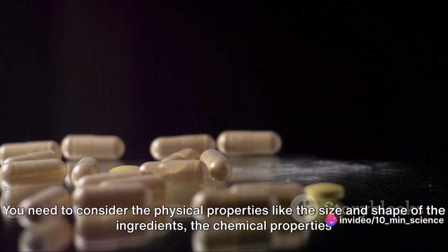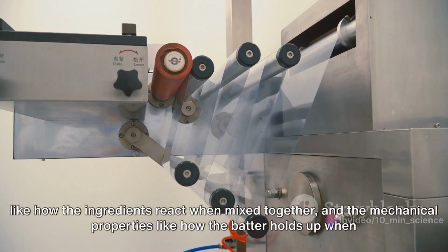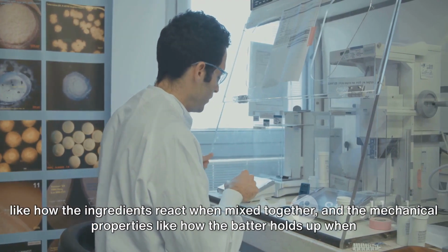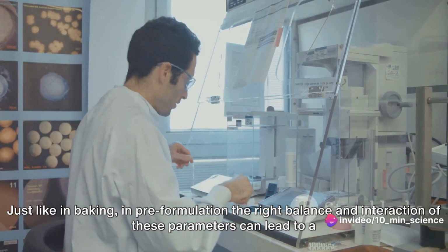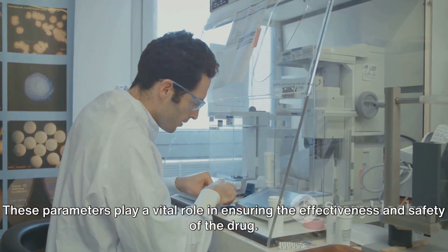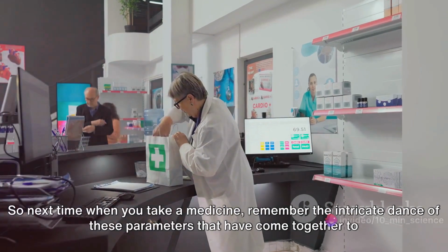Think of it like baking a cake. You need to consider the physical properties like the size and shape of the ingredients, the chemical properties like how the ingredients react when mixed together, and the mechanical properties like how the batter holds up when poured into a pan. Just like in baking, in preformulation, the right balance and interaction of these parameters can lead to a successful and effective drug. These parameters play a vital role in ensuring the effectiveness and safety of the drug.